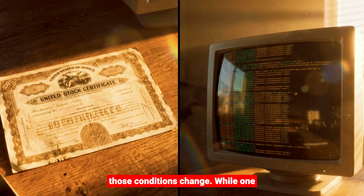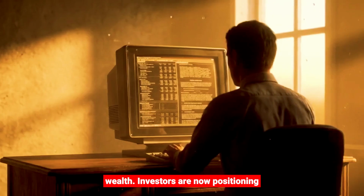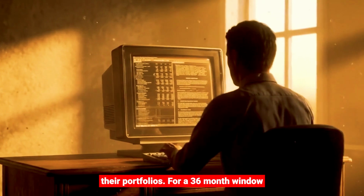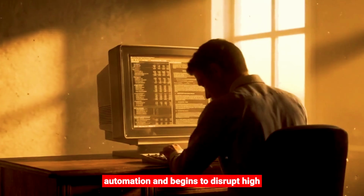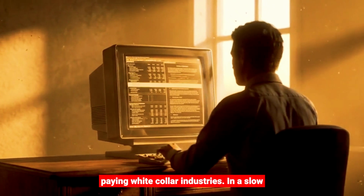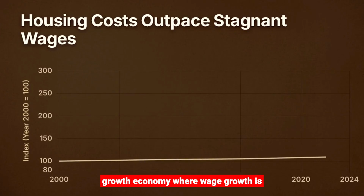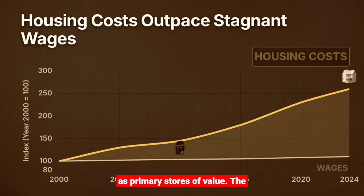While one generation prepares to receive trillions, a second disruption is already beginning. Artificial intelligence is driving a simultaneous transfer of technological wealth. Investors are now positioning their portfolios for a 36-month window where AI moves beyond simple factory automation and begins to disrupt high-paying white-collar industries. In a slow-growth economy where wage growth is stagnant, a traditional salaried job and a family home are becoming less reliable as primary stores of value.